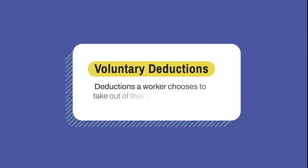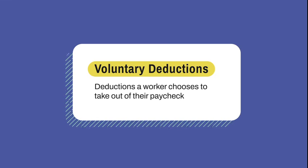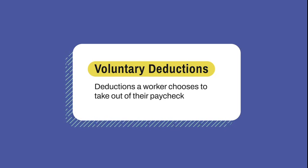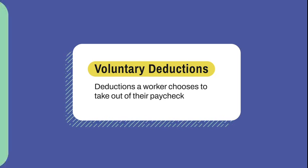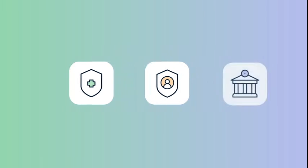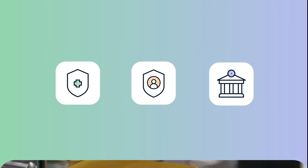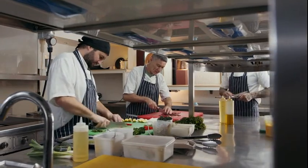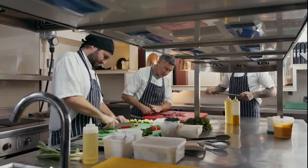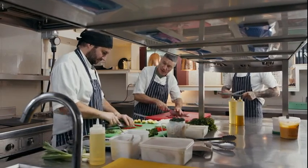Voluntary deductions are deductions a worker chooses or volunteers to take out of their paycheck. There are many different kinds of voluntary deductions, such as paying for health insurance or life insurance, or putting money into retirement savings accounts. Because voluntary deductions are unique to each employee, that means employees' net pay can be different even if their gross pay is the same.